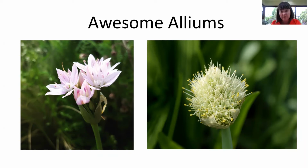But the two here on the screen, the one on the right hand side is a Welsh onion, and on the other side is the nodding onion. But there's loads of difference, like that beautiful yellow onion called Molly, that's absolutely gorgeous. All of them are fantastic. Chives, I mean, go as simple as chives. Go get chives and eat the flowers.